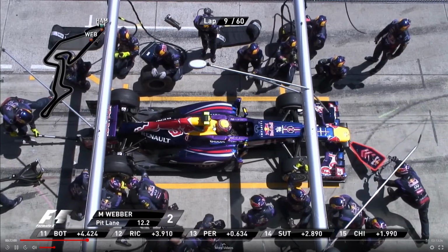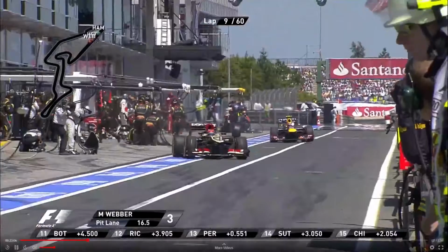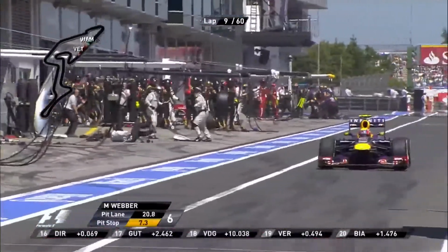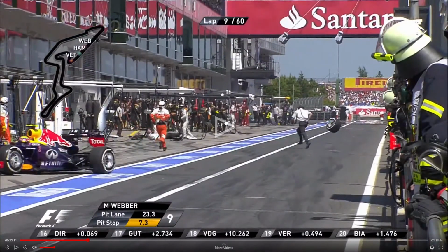Both Mercedes or both Red Bulls. It is a long stop and there's a bit of wheel spin as he gets away. And he's been waved. There's a wheel gone. And the wheel rolling down. And he's hit the cameraman on the back. He wasn't looking and it's just smashed him in the back. And obviously these guys are then running to this guy's aid. Webber's pulled over. He's only got three wheels on his car.